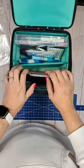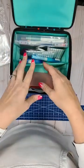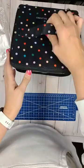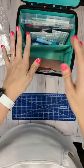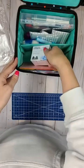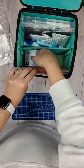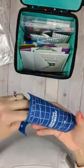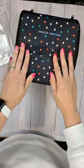You can use this for so much, ladies. You can use this for your tool organizers. You can use this to put your cutting systems. It's just a great little box to have everything where you need it, and you don't have to have a huge tote of a bunch of stuff. Like I said, I put my cutting system in here. If I was going to a crop for just a couple hours, maybe you can stick a couple cartridges in there. I'm just going to be able to take this wherever I want, coffee shop, put it in my car, and now I have everything that I need right there at my fingertips.